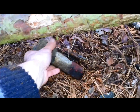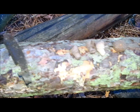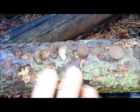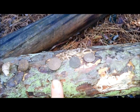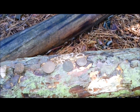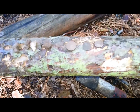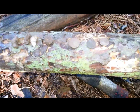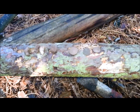It's just the end off one. Some kind of hook. Something and nothing. 4 lead bullets. So we're talking 1880s. 1800s anyway with them. And then 3 coins. One's World War II. And the other 2 were 1924. So yeah, I'm not dealing with World War II at the moment. Really. Apart from that one coin. So hopefully I can find something good from the 1800s.